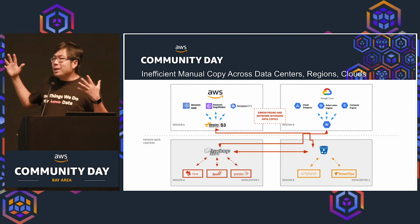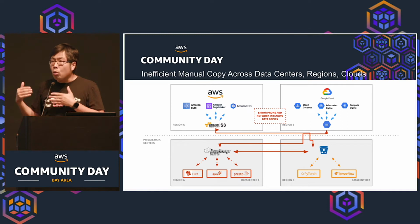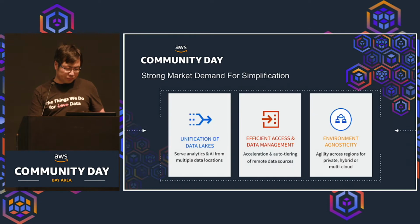And this makes the total complexity higher and higher because, especially for the big enterprise, this becomes the norm. You have to keep the choices open. You have to deal with this complexity of dealing with different environments.